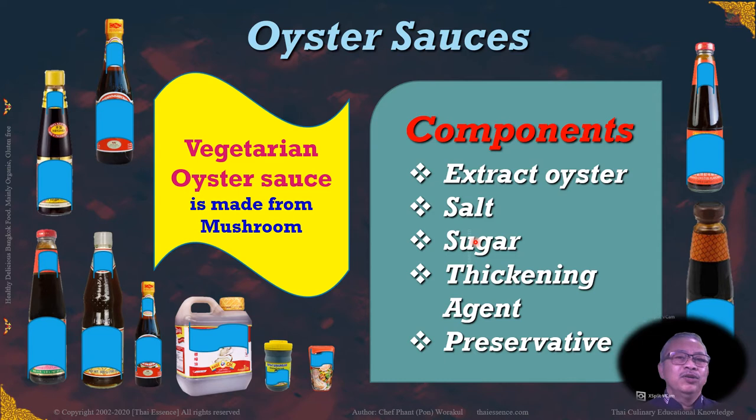The Taiwanese use tapioca, as far as I know. Unless some company tries to mimic the Chinese, they add wheat in there to become the thickening agent. That's why they're not gluten-free. If it comes from Thailand, they're pretty much gluten-free. But if you see the other brands, I use a specific brand, but I can't tell you now.